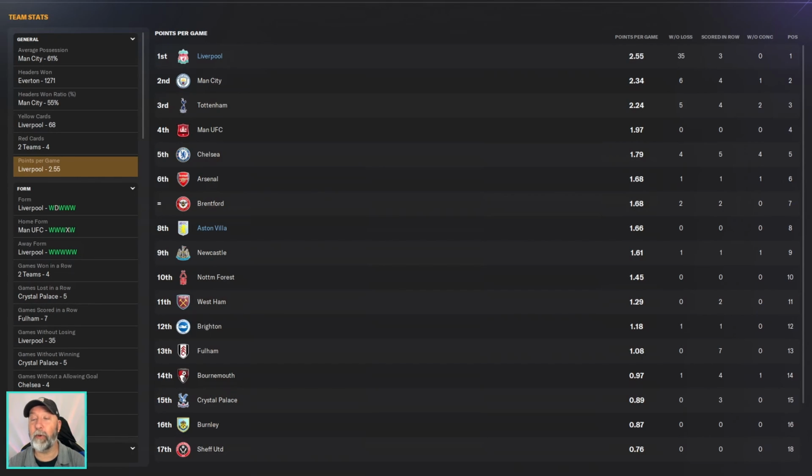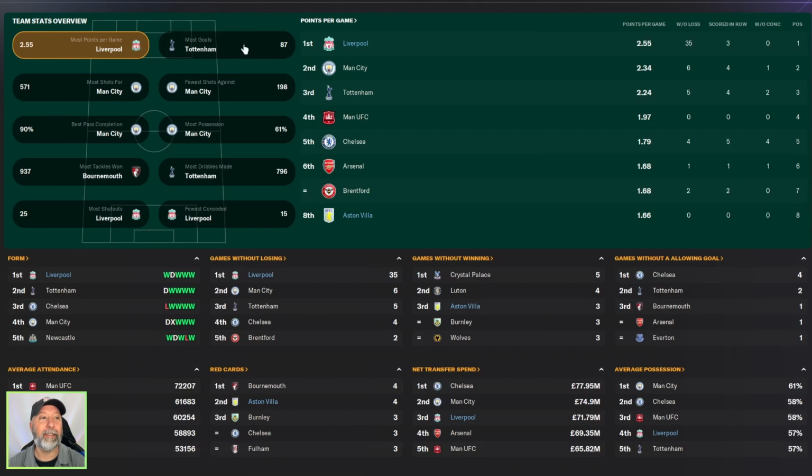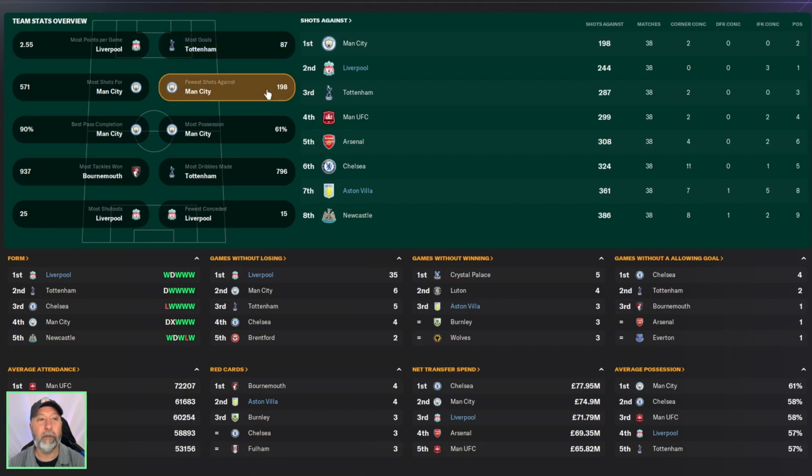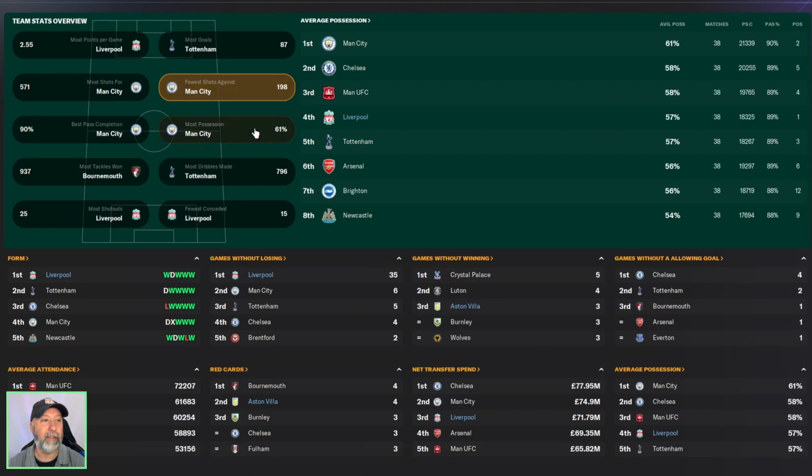Not quite the 61 games that Joshua Daly had, but 35 is still pretty impressive. Premier League stats. Most goals, Liverpool in 3rd with 75, as we said. Aston Villa all the way down in 7th with 63. Fewer shots against, Liverpool in 2nd with 244, Aston Villa in 7th with 361.